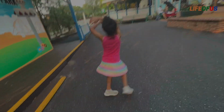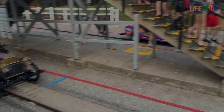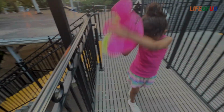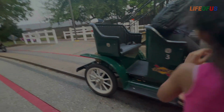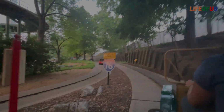Arya, where are you going? Your safety is being seen. Your safety is being seen.